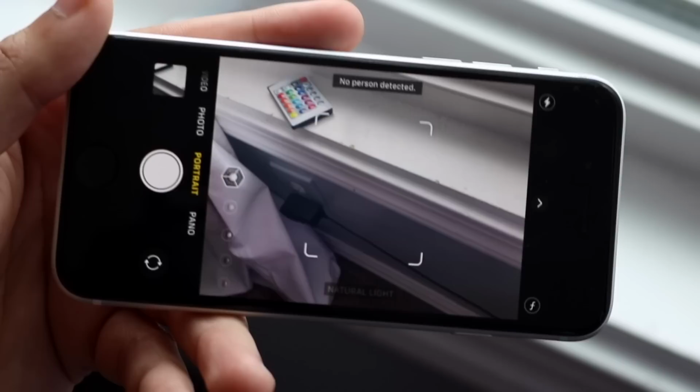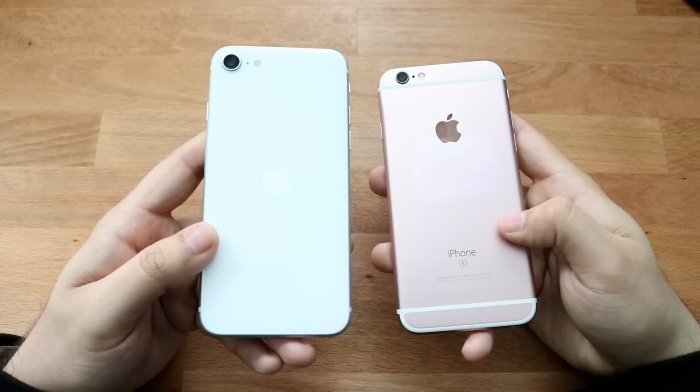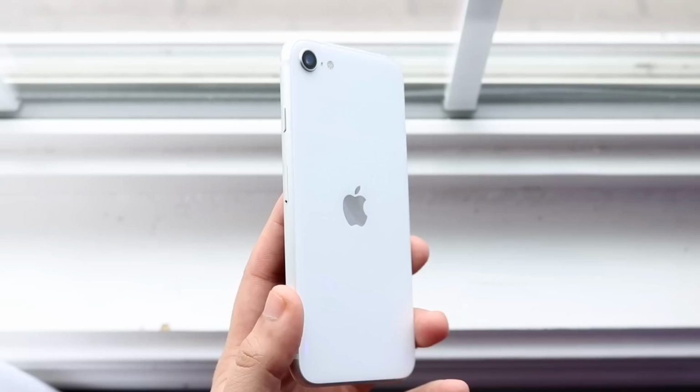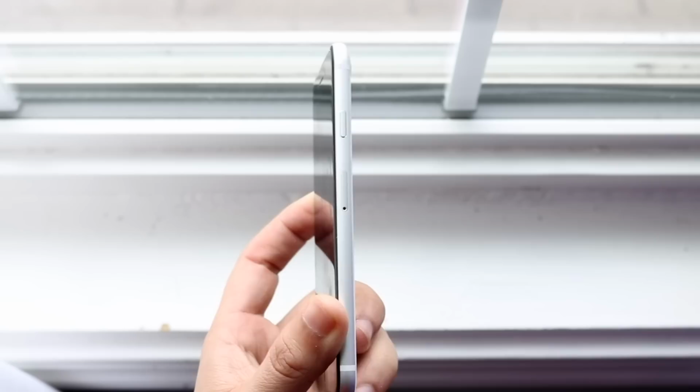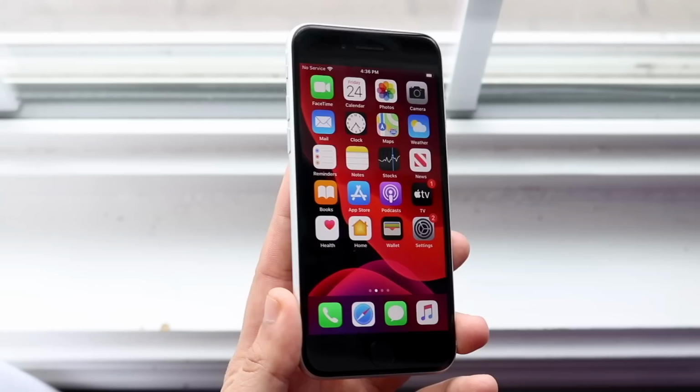Now ending it off with the battery life, 1715 mAh battery on the 6S, 1821 mAh battery on the iPhone SE 2, and definitely at the end of the day, this phone is going to be giving you much better battery life. The SE 2 is going to have not only the better battery life because of the better chipset, but also because of the bigger battery, and the 6S was just never known for having the best battery life. It kind of had pretty sloppy battery life even since it was released. So definitely at the end of the day, I'll side with the SE 2 having the better battery life.